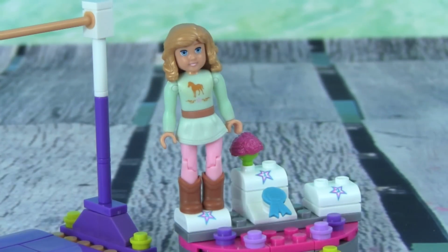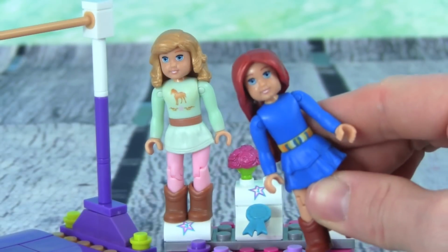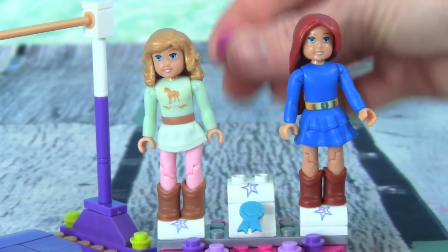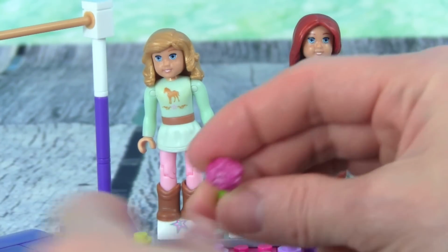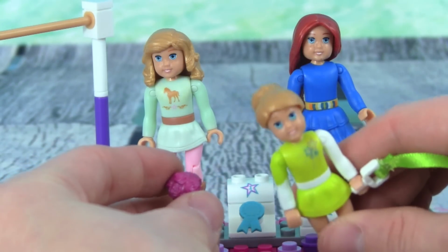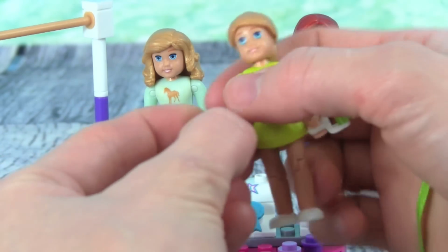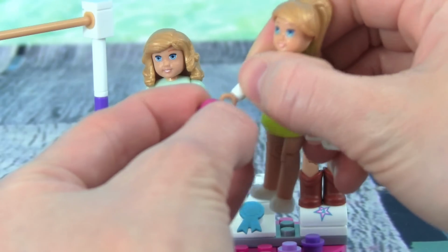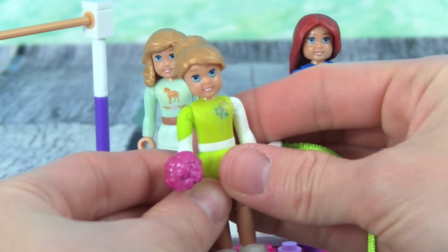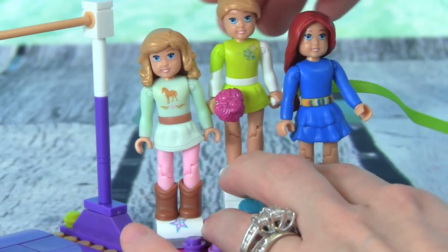All right, let's see who got second place. And second place goes to Sage. Let's put her up here. We have this really beautiful bouquet of flowers for the winner. The first place winner is McKenna. Whoa, that is really cool. Let's put the flowers in McKenna's hand. Oh, that looks so pretty. All right, McKenna, let's put you up here. You won first place.